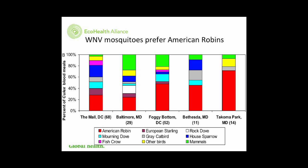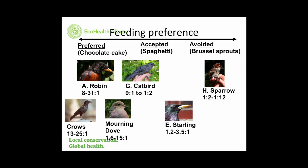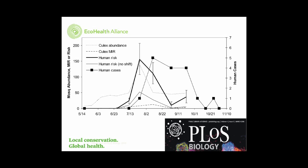And it turns out that American robins are really good, they get infected by West Nile, they produce a pile of virus in the blood when they've got a viremia. So when a mosquito bites them, the mosquito gets infected. They're really good at spreading the pathogen. So American robins are 33 times more important to West Nile virus dynamics than any other bird out there, which is a bit unfortunate. Well, I'd say 33, but between 8 and 31 times according to our field sites. Another way of saying it, British birds are like British food, Brussels sprouts. They're really dull to mosquitoes. And American robins are like really nice, rich German chocolate cake to mosquitoes.